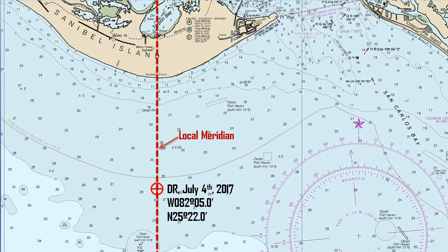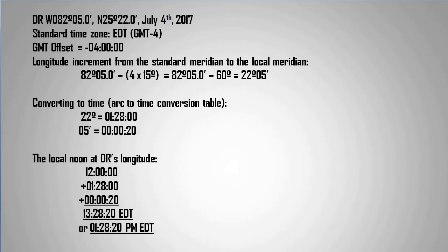So let's take a look again at our example here. We're actually at 82 degrees 5 minutes west of prime meridian, which is not really 60 degrees. So we're not on the standard meridian for our time zone. So how do we approach this problem? Well, we know what the GMT offset is. It is 60 degrees. So we have to subtract that offset from our dead reckoning longitude, which is 82 degrees 5 minutes, minus 4 hours times 15 degrees, which is 60 degrees, which computes to 22 degrees 5 minutes west.